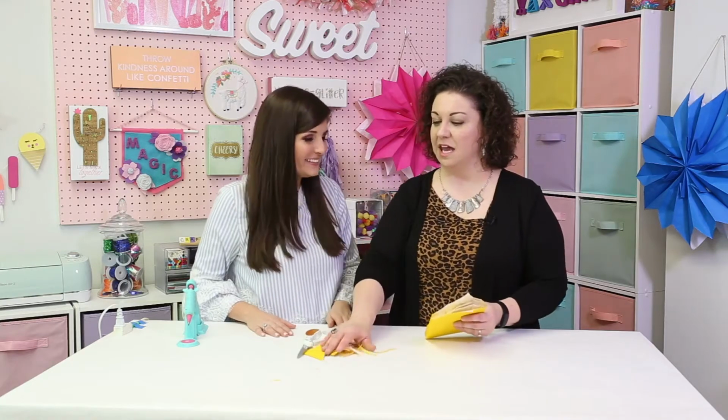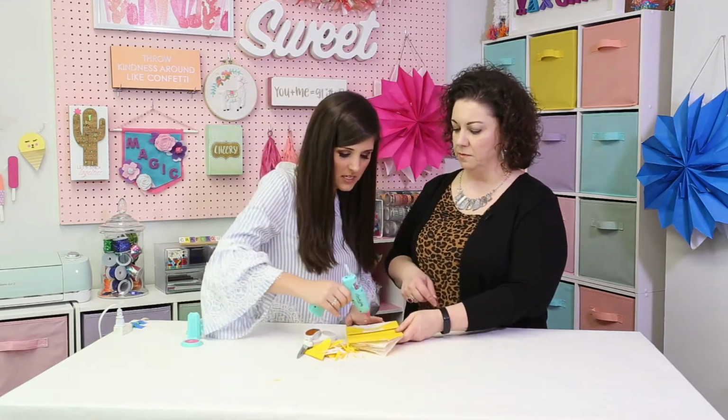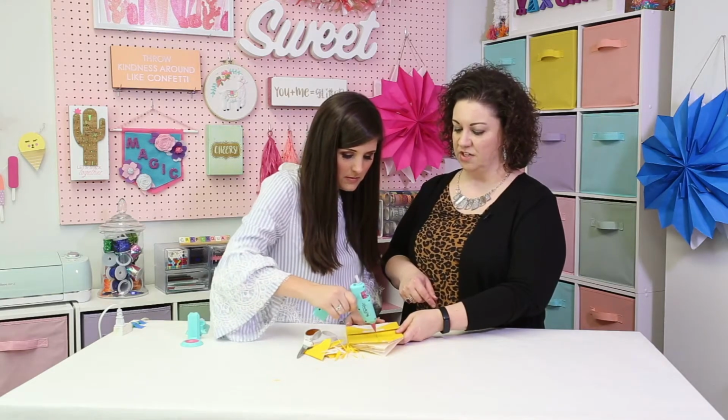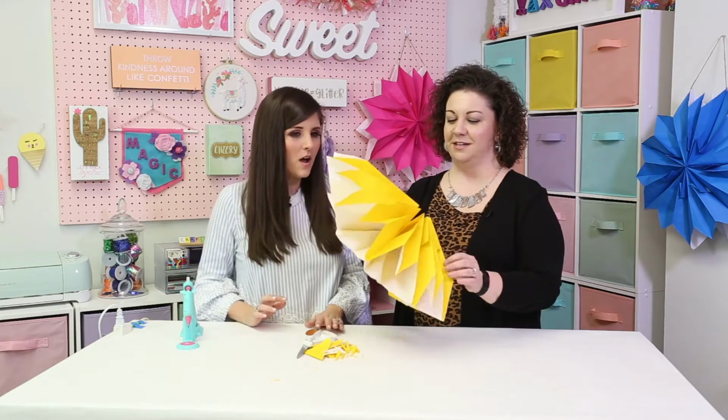Now, wait, what is about to happen? I feel like magic is about to happen. Okay, can you glue me one more time, just like we did before? Same thing, we're making sort of a T with our hot glue. Okay, and now watch the magic.